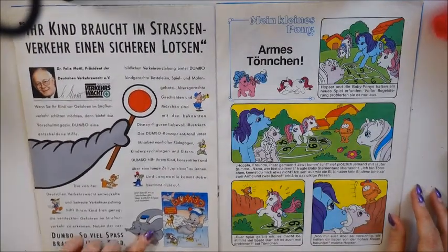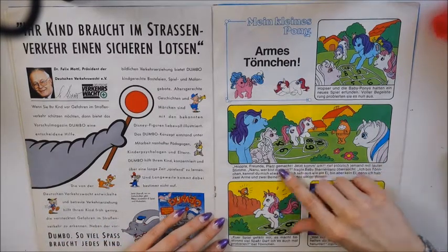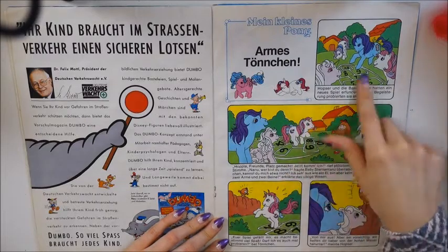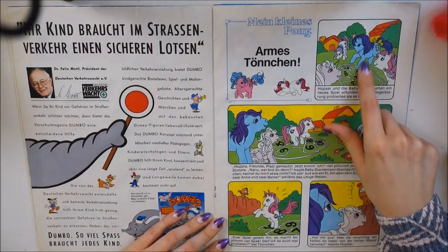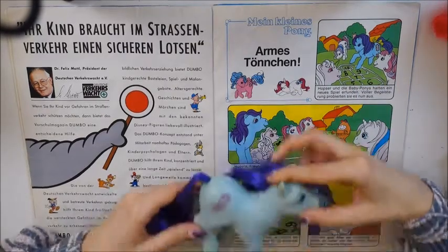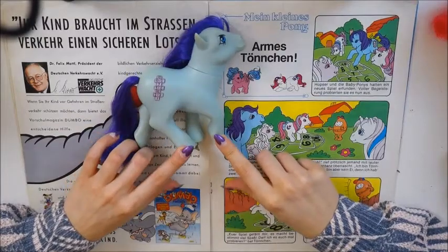This is an advertisement for a Dumbo magazine again. What's that? Oh, that's nice. At first I was like, is this also a baby pony? But I think this is the adult Hopscotch. There we go. Hopscotch actually is a Euro exclusive pony.